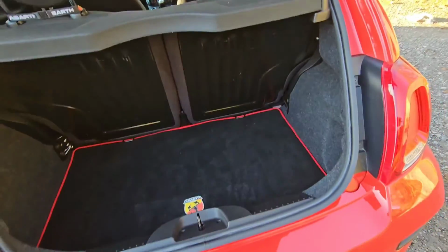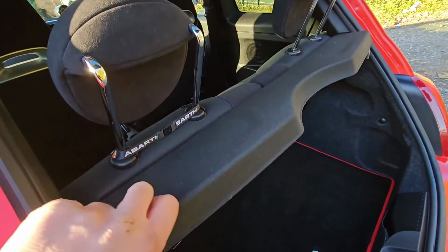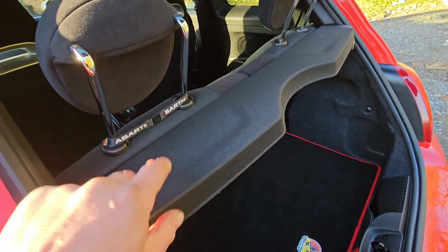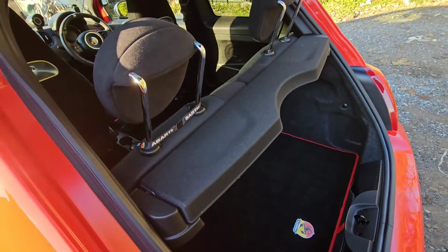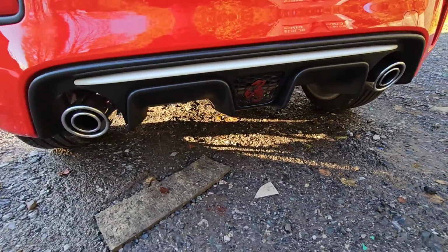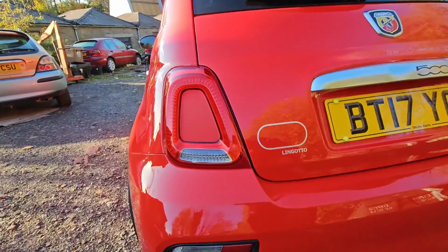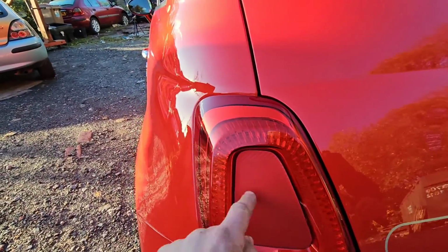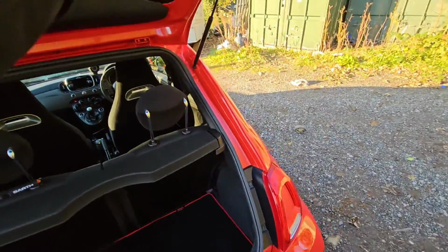The boot isn't quite as small as I was expecting actually, but the parcel shelf, well, it's almost the parcel shelf that you have just to say that you've got one. Twin exhausts, of course. Oh, and another Scorpion there. And then within the rear lamps we have these funny things here. It's almost like somewhere to wipe your feet. It is lovely and clean in there though.